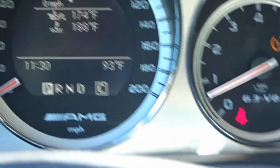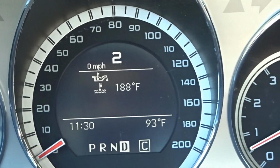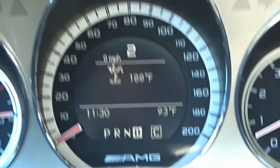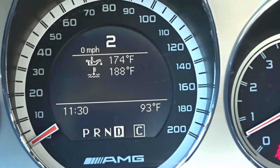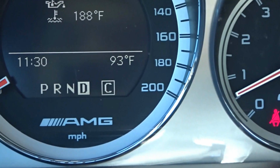So let me just close the door here. It's in comfort mode. I'm gonna put the car in drive. And look at this, the car goes into second gear. That shows the gears. Now I can manually change them, but whenever you're in comfort mode, the car automatically takes off in second gear. That's how much torque this car has, and you would never ever notice. Now let me come over here and press sport mode, and let me show you what happens. Take a look at that C.